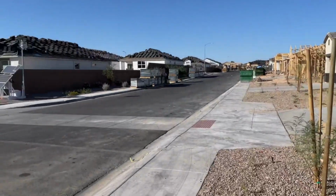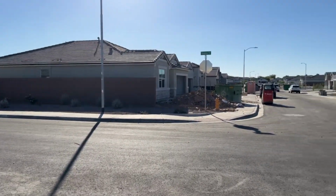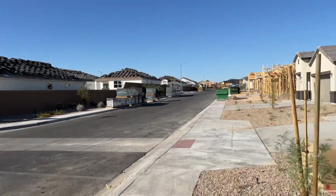All right, so this one is an Elgin. It's actually right next door to the Baxter. This is the one that they're running the special on right now at $305. This one is also almost completed, and you can see the neighborhood here. Same thing, this one has the end of the street right next to it, and still no houses right across the street. Let's go check it out.